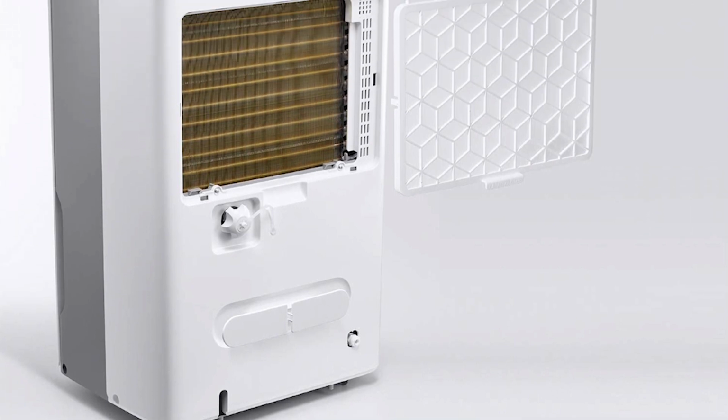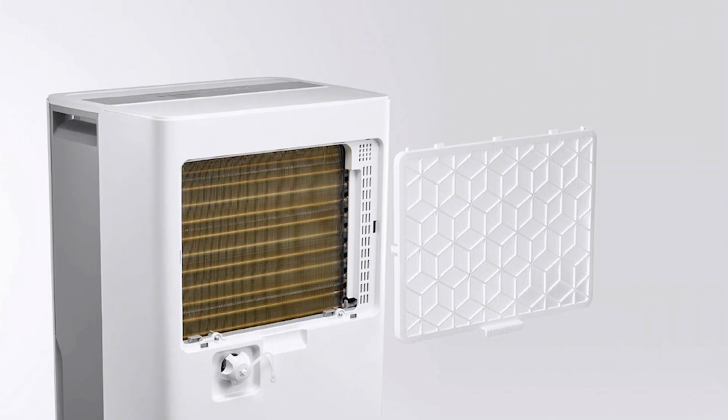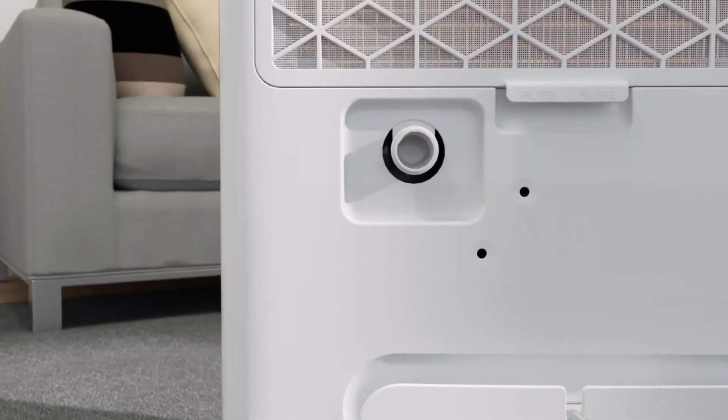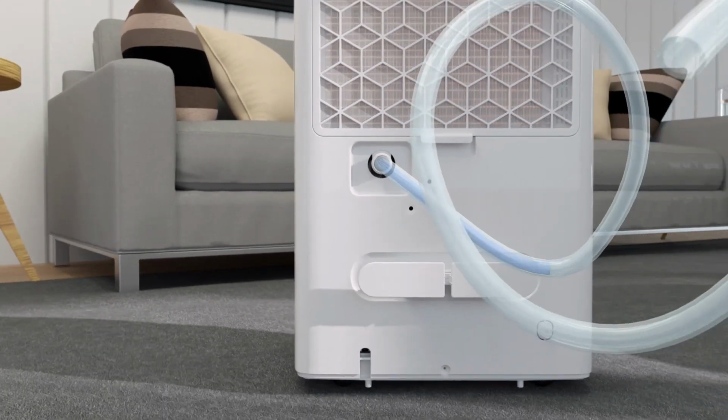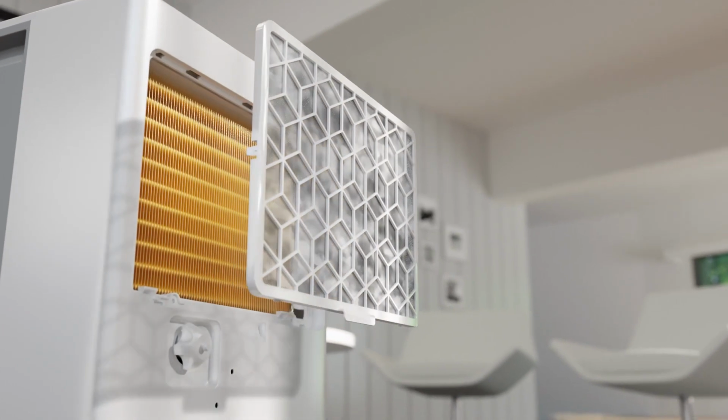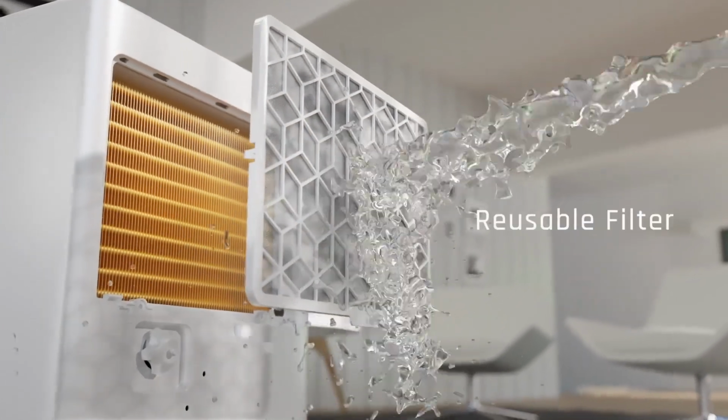The Midea 3000 square feet Energy Star certified dehumidifier with reusable air filter 35 pint has a 35 pint capacity, which is a bit smaller than the 50 pint that used to hold the top spot on our humidity meter. But it's still plenty big enough to handle larger rooms and basements.